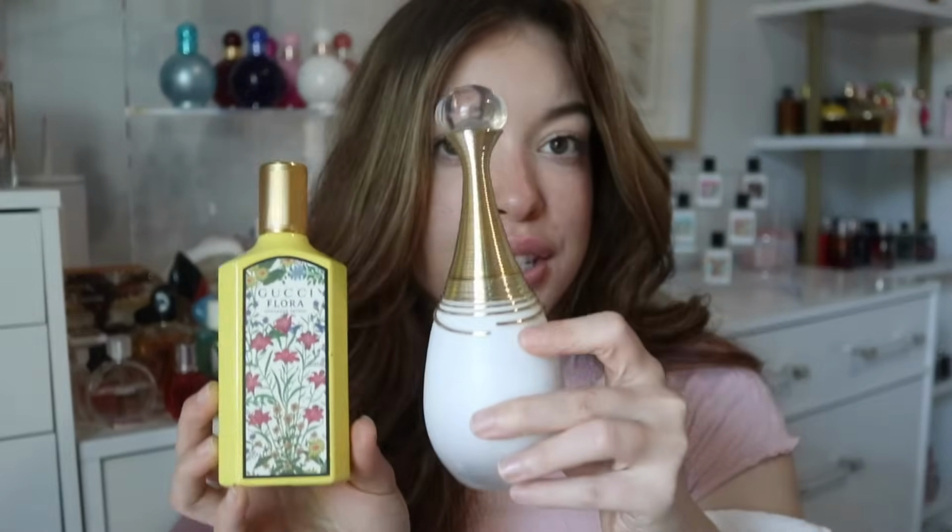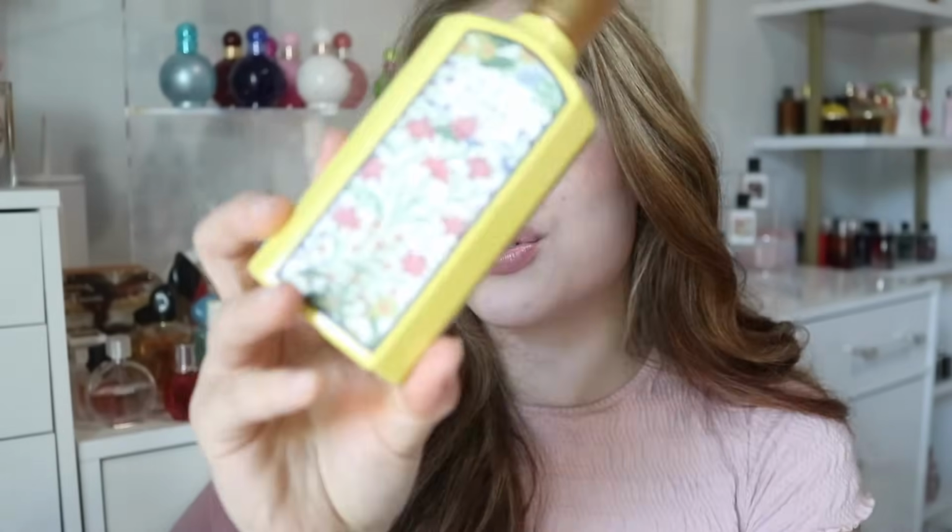Okay, I want to keep it at 20 fragrances, but I have 5 in front of me. I feel like these two are probably the best for spring and summer to mention. Let's go ahead and do Gucci Flora Gorgeous Orchid.